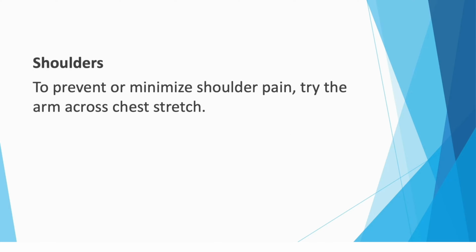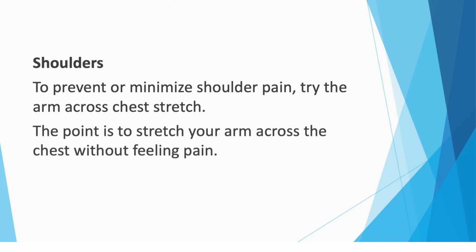Shoulders. To prevent or minimize shoulder pain, try the arm across the chest stretch. Holding your right arm out, take it across your chest to the left. Place your left hand just behind your right elbow and give your right arm a gentle stretch. Hold for 10 seconds. The point is to stretch your arm across the chest without feeling pain. Repeat on the other side.